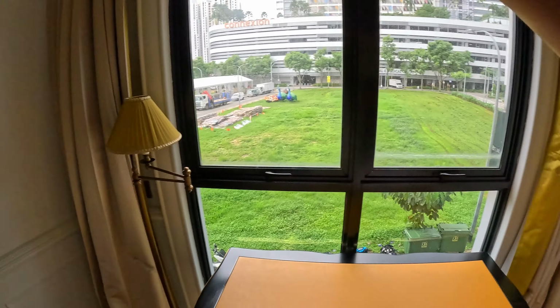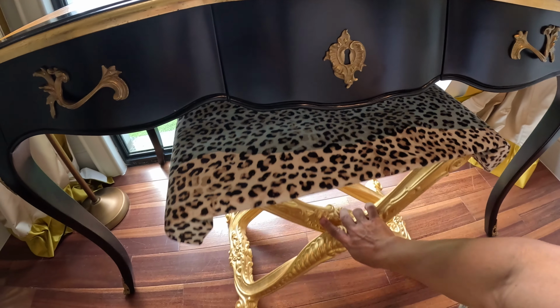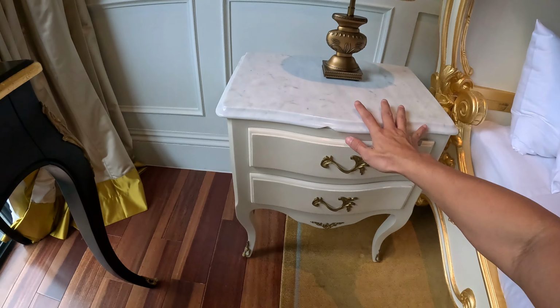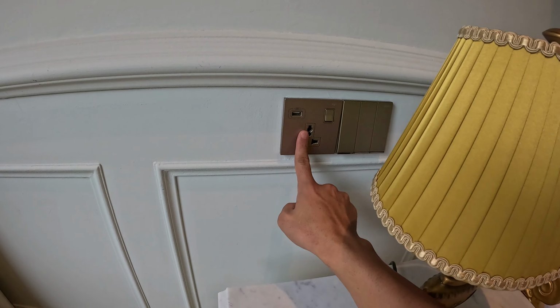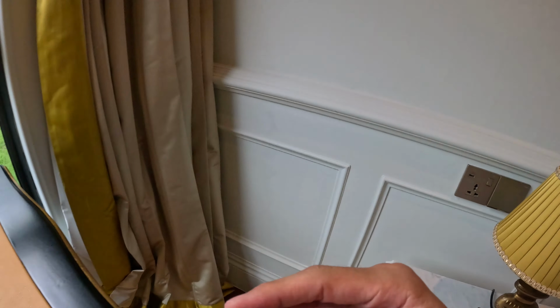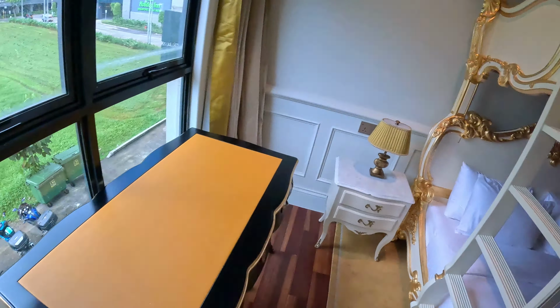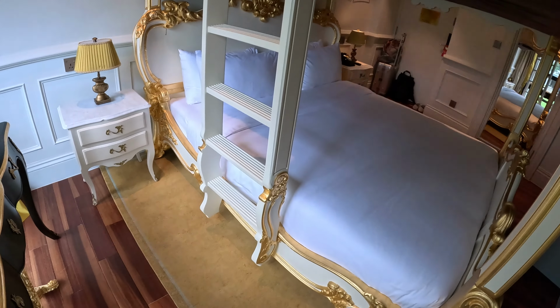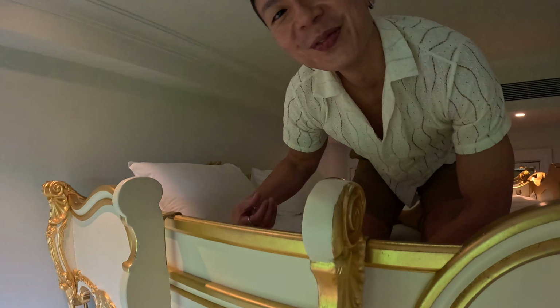The lamp, you can draw the curtain, and the drawer is empty. Another cheesy chair, lamp. The nice thing is they have the universal power plug, USB port, and another plug right over here. Oh, two plugs and two power ports. I'm going to pass the mic to Sean, and this is the staircase to go up. Hi, Sean.